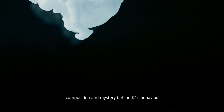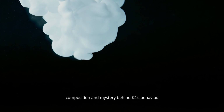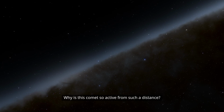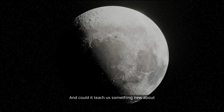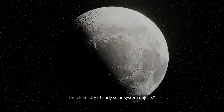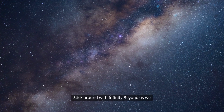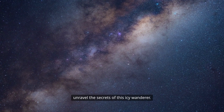In the next part, we'll look at the physical composition and mystery behind K2's behavior. Why is this comet so active from such a distance? And could it teach us something new about the chemistry of early solar system objects? Stick around with Infinity Beyond as we unravel the secrets of this icy wanderer.